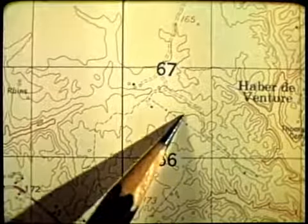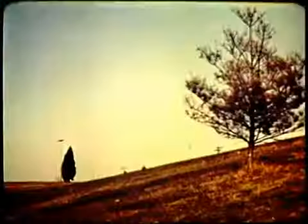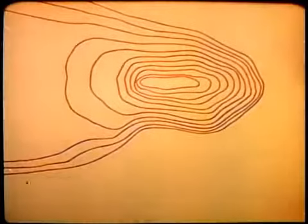Know that when contour lines are evenly spaced and wide apart, they indicate a uniform and gentle slope. But when contour lines are closely and evenly spaced, they represent a uniform steep slope. Remember, the closer the lines, the steeper the slope. Here, where the contour lines run so closely together they touch, they indicate a cliff. Keep in mind also that contour lines show the shape of a slope.